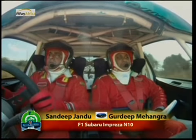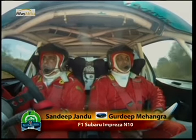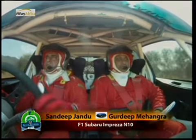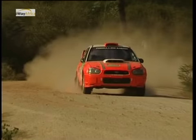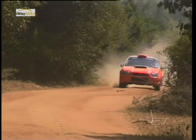Taking 2nd in the division were the regular crew of Sandeep Jandu and Gurdeep Mehangra, who were suffering from the heat, but it was the same for everyone. Despite this, they were the fastest of the four-wheel drives in the category to take 18th overall.